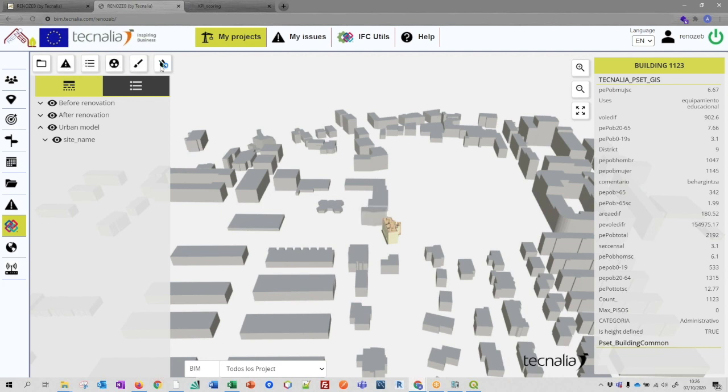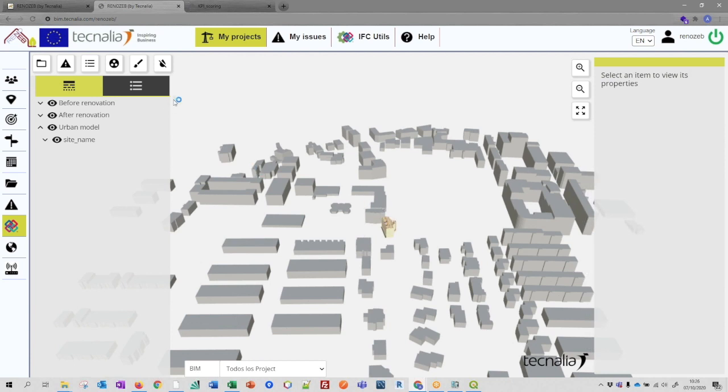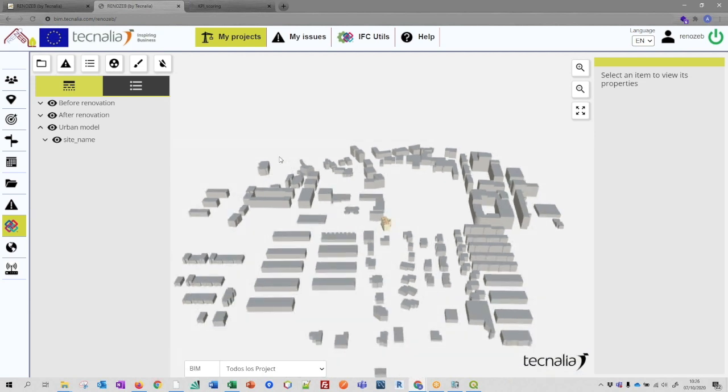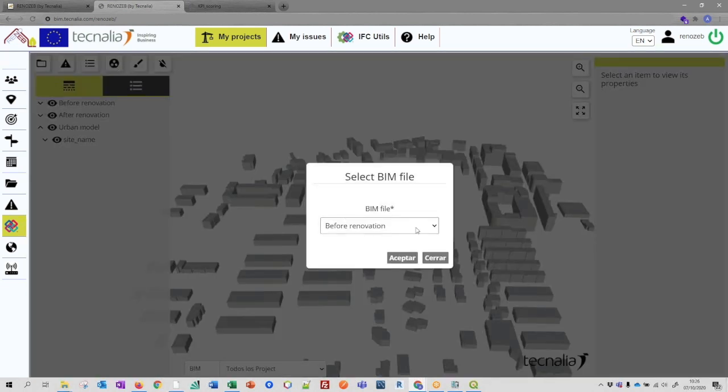And here we have the different options that we can do with the different models. One thing that we can do is to generate different visualizations of different properties in the IFC. For example, if we select the urban model.